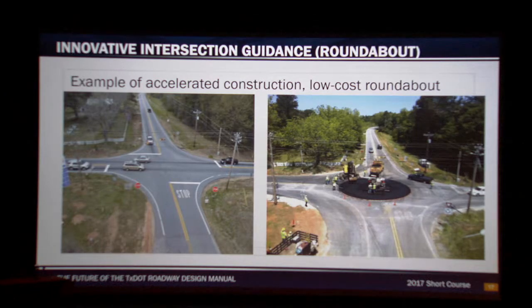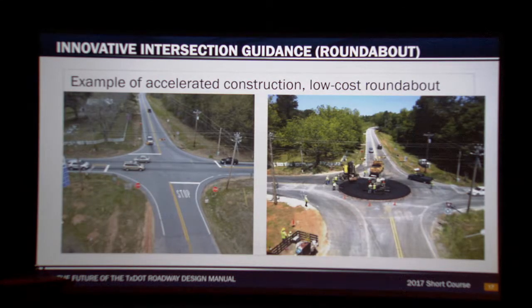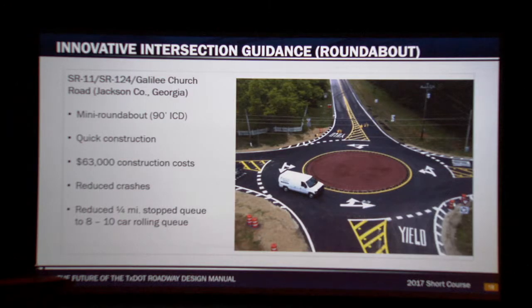This was an interesting example that was contained in the synthesis study. This is Jackson County, Georgia, and this was initially a 4-way all-way stop. And as you can see, they decided to construct a mini roundabout, and they widened the pavement structure here. Obviously, that is the first step of traffic control. The next one was constructing the inner island. And then this is a completed roundabout.